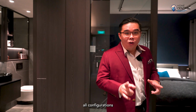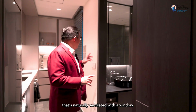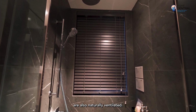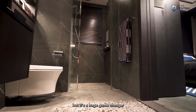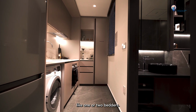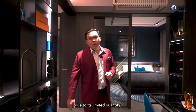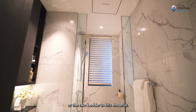So secondly, all configurations come with an enclosed kitchen that's naturally ventilated with a window. And as for the bathroom, all bathrooms are also naturally ventilated. This is not something special for the bigger units like the 3 or 4 bedders, but it's a huge game changer for the smaller unit configurations like 1 or 2 bedders. But sadly, all the 1 or 2 bedders have already been fully sold due to its limited quantity, which is where I'm standing in this 1 bedder or the 2 bedder in this show flat.